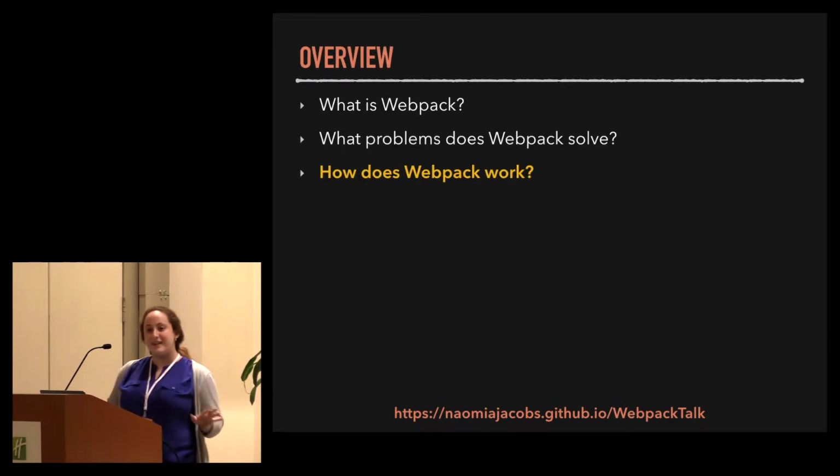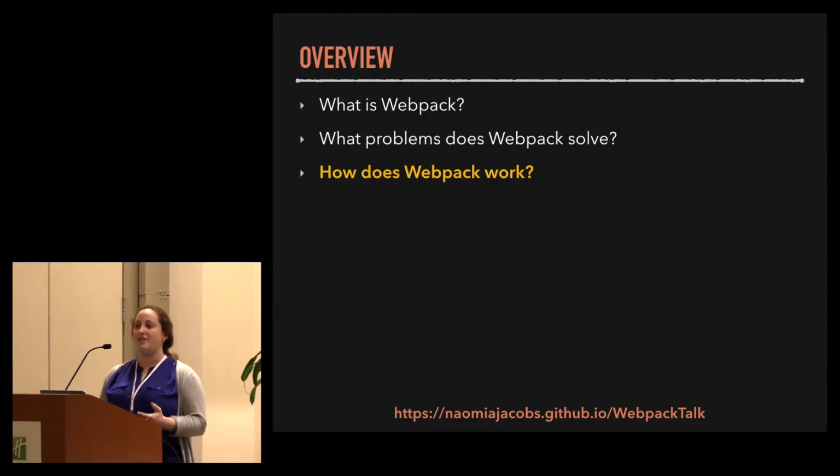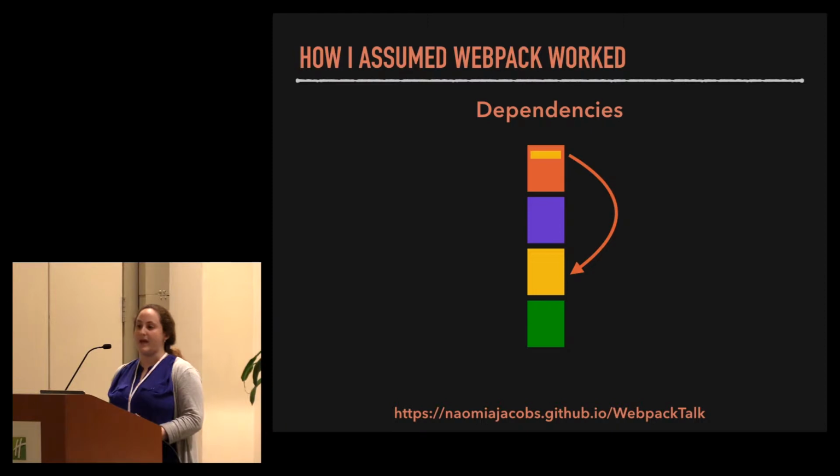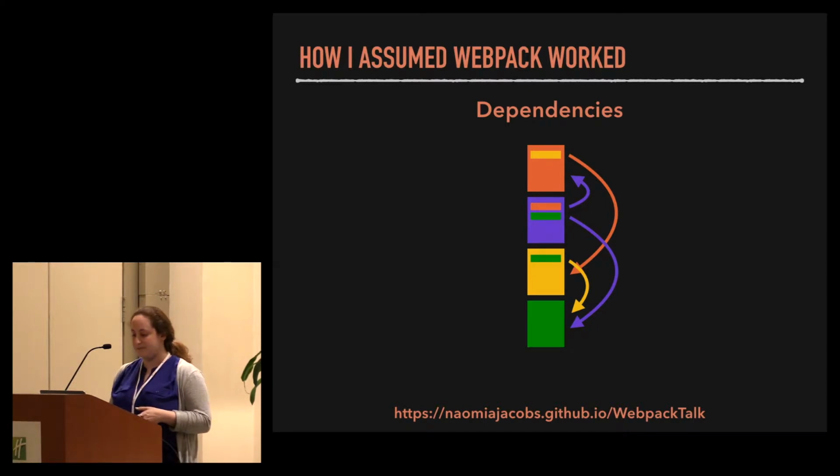Okay, so now we can get to the fun stuff, which is how does Webpack actually work? How does it do its magic? Well, before we get started, I want to clear something up and talk about how I assumed Webpack worked before I started doing my research. So I figured, okay, I have a bunch of files, and those files have dependencies. So our orange file depends on our yellow file, and our purple file depends on our orange and green files, and so on and so on.